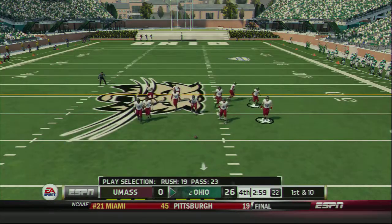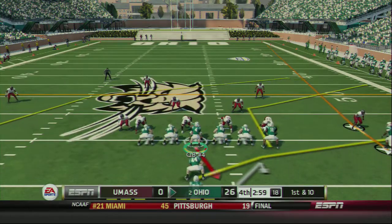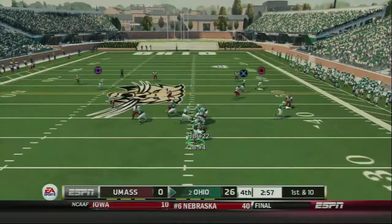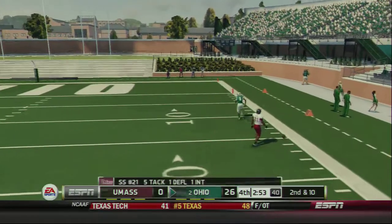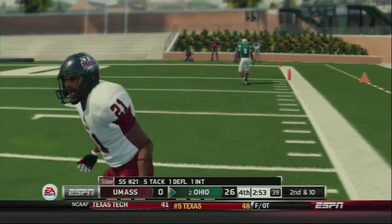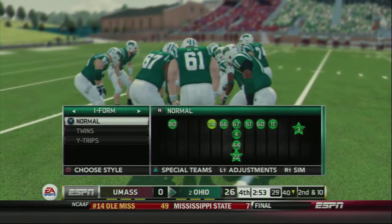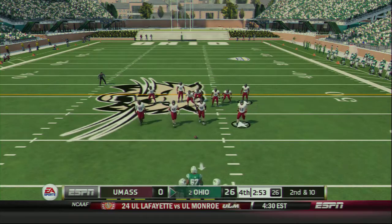Both teams are playing out the stretch here. You want to get experience for guys who normally don't get in the game and try to avoid injuries. Less than 3 minutes in the game. He sails it long. Oh, he had a shot at the pick. Number three was the intended receiver on the play. That makes it second and 10. From their own 40-yard line, second down.